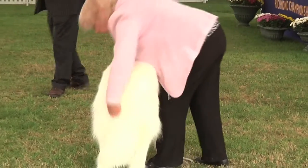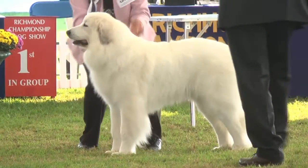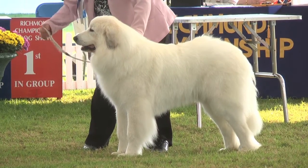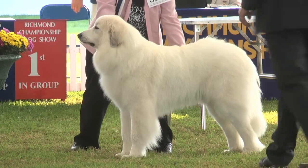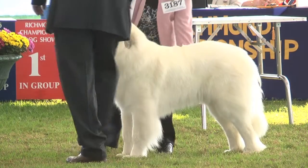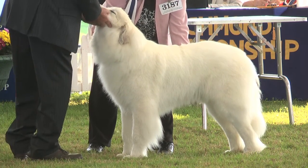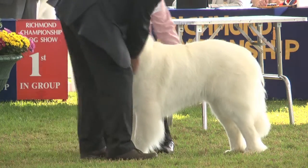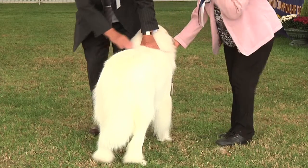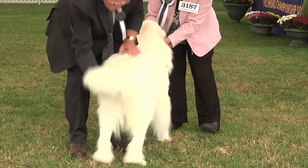Norwegian Buhund, 3166. We have all competitors in the breeders group for pastoral group into the collecting ring, please. That's the pastoral breeders group competitors to the collecting ring, please.